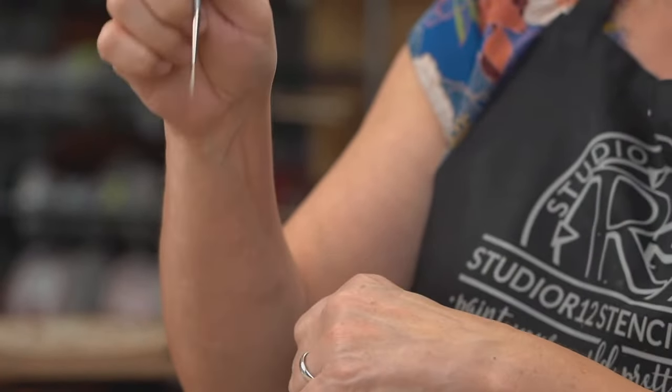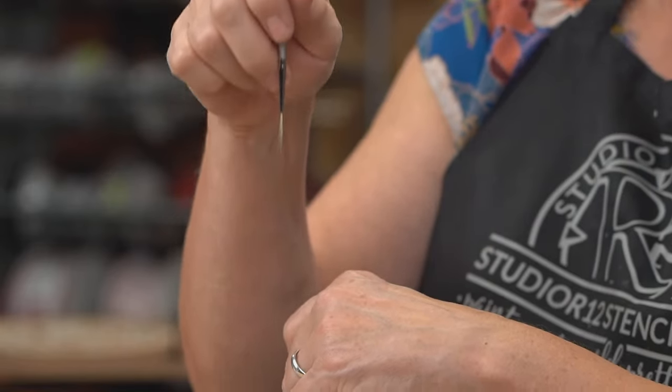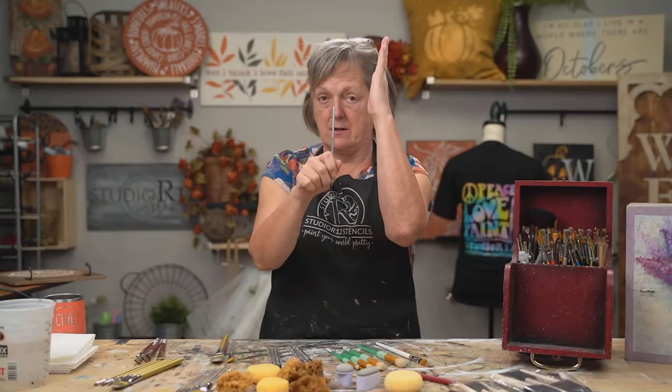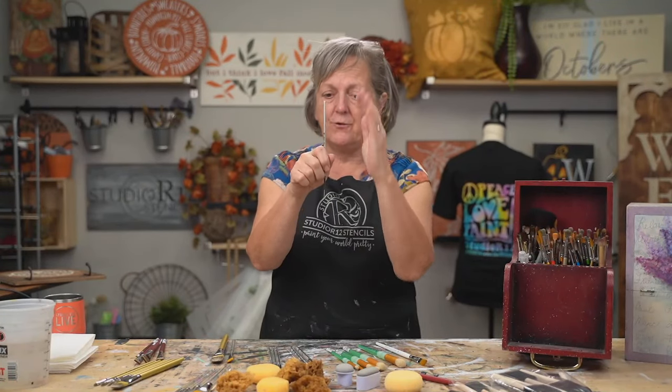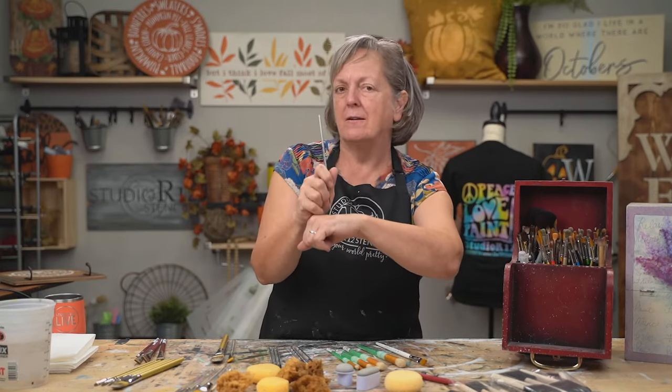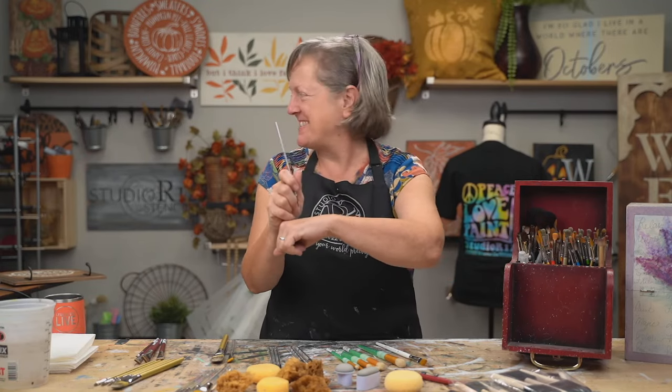So you have to be able to lift and move your brush up and down. With a liner brush, you also have to have posture straight. If you turn it like this, it flattens it out and then it just does a smear. So liner brushes can only be used straight. They can be used in a smear, but not if you're trying to line. Okay, so it's a liner brush.